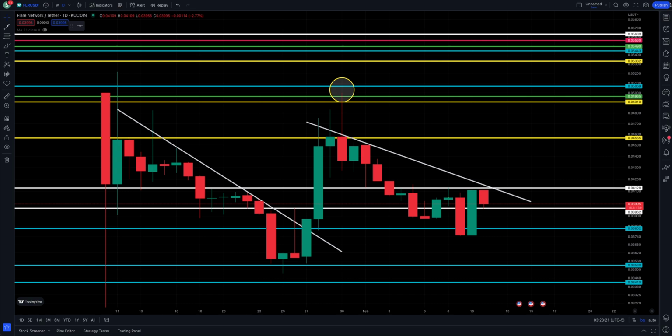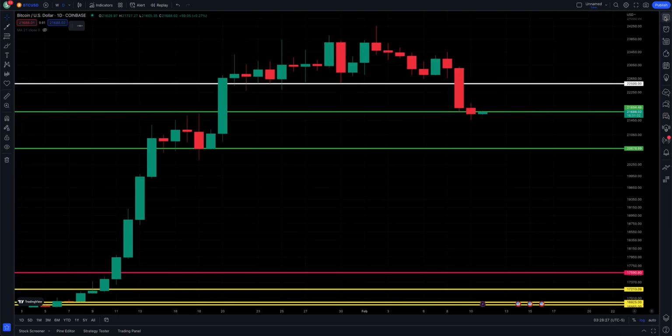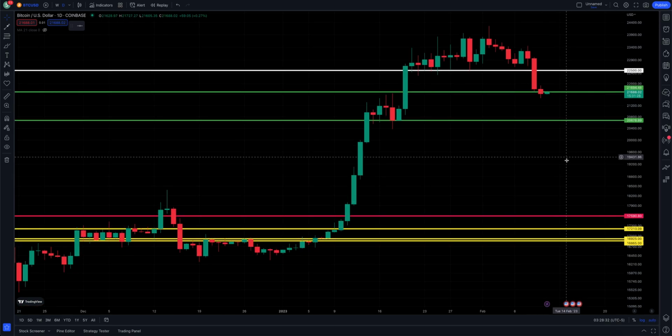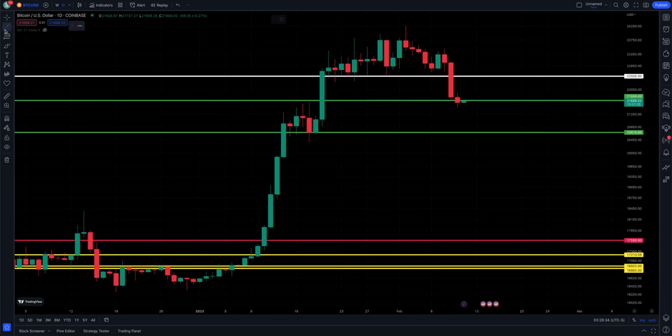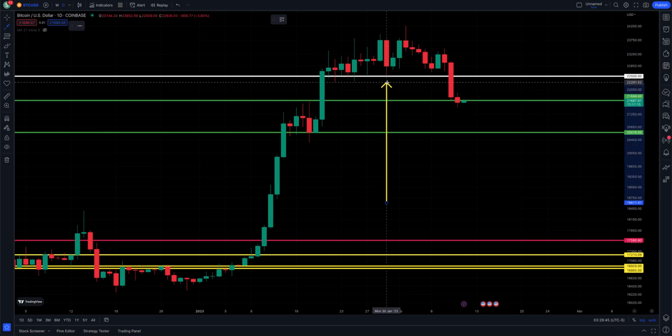Bitcoin is still struggling over there at its 22.5 level. Let me show you guys. So let's go to the Bitcoin chart. I was talking about a very important level here for Bitcoin. This is the daily chart. That 22.5 level right here.